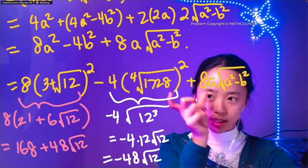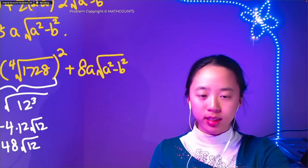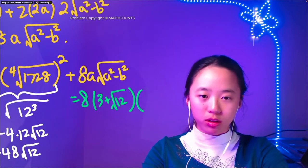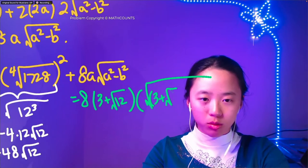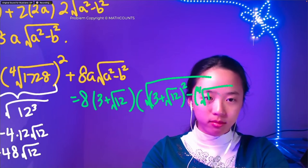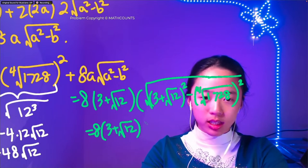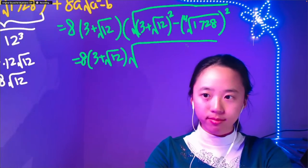All right, and then this final part, that's like the most difficult part to simplify, is going to be equal to 8 times (3 plus root 12) times the square root of (3 plus root 12) squared, well, I'll write it out first. So (3 plus root 12) squared minus the fourth root of 1728 squared. This is going to be equal to 8 times (3 plus root 12) times the square root of (3 plus root 12) squared, which is going to be equal to, let's see, let me stop drawing on my face.